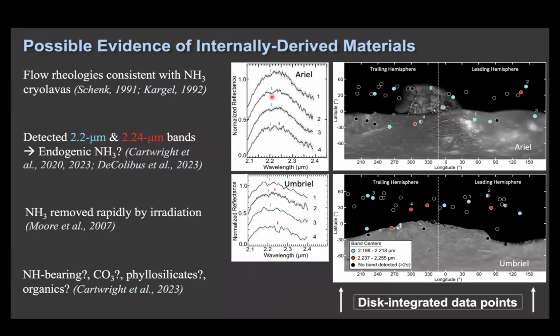It was estimated that ammonia exposed on the surface of Miranda, for example, might be completely removed in only 100,000 years. And so the presence of ammonia could be a spectral tracer for recent exposure of subsurface material, whether that's in craters, tectonic features, etc. This idea holds together pretty well for Miranda and Ariel because they have fairly young surfaces, but it completely falls apart on Umbriel, which has one of the oldest surfaces in the solar system.